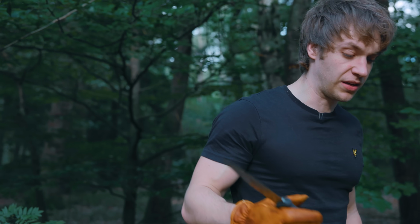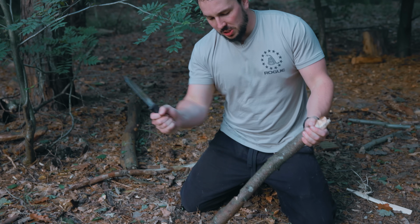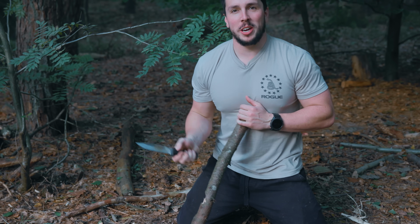You try it out with chopping, Maarten. It is very surprising. There is a lot of grip on this handle, because the tang is somewhere here, I think. Yeah. You can feel the stretching in your hand a little bit.